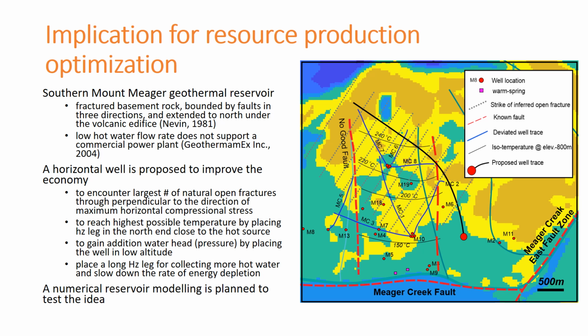hot source. To gain additional water head and pressure by placing the well at low altitude, placing a long horizontal leg to collect more water and slow down the energy depletion rate. We are considering numerical reservoir modeling to test the idea.